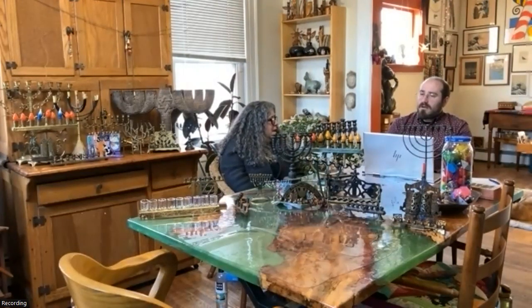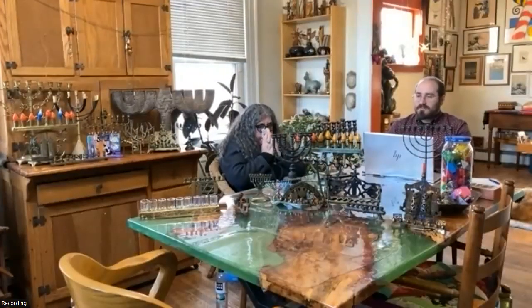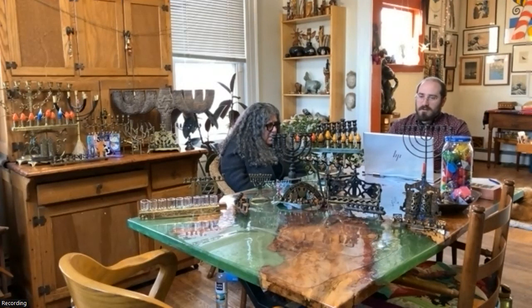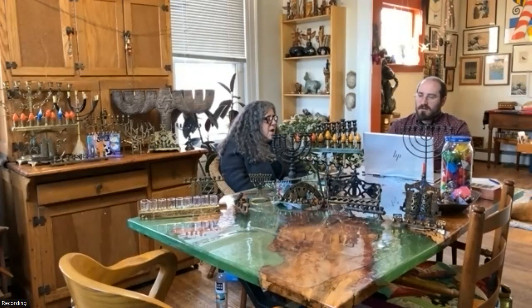This is Mimi. Can I add something to it, please? The electric menorah, we didn't have any electric menorahs in Israel when I grew up. Here we put it so it can face the street. It's safer. If you have a menorah with candles and you have your curtains, God forbid there's a fire.